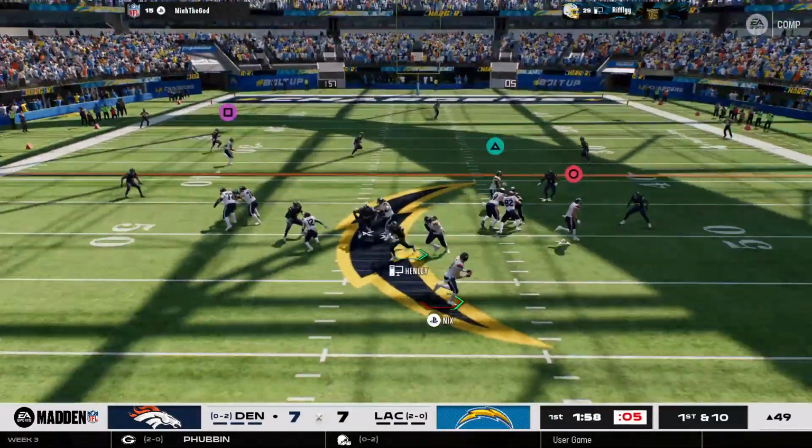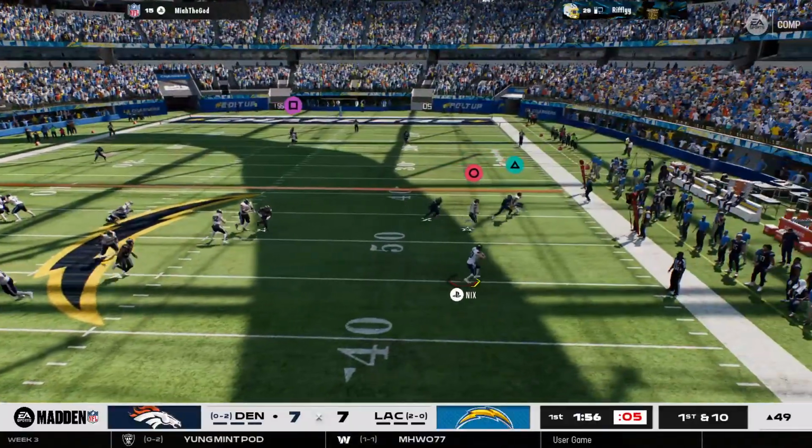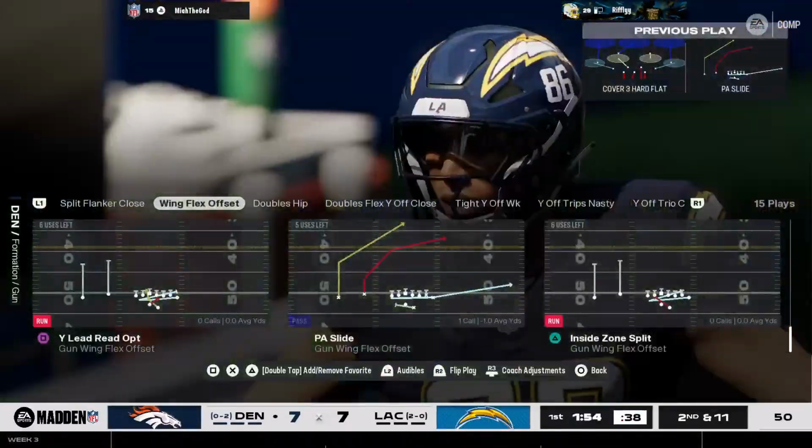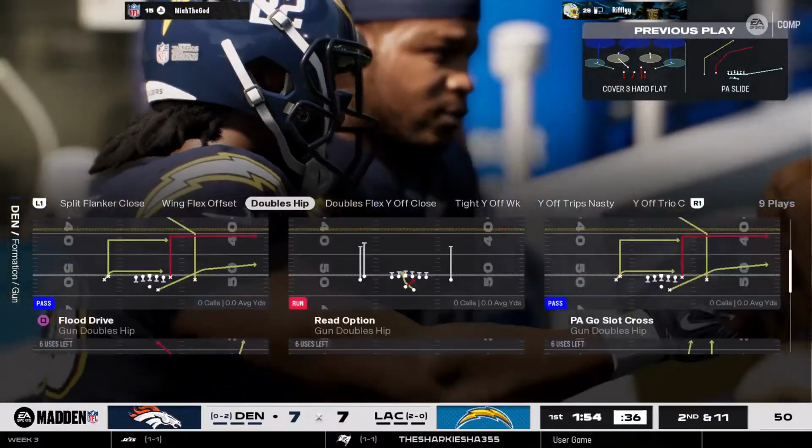Off the play fake, here's Nix. Forced out to his right, and he'll be taken down. They got him back at the 50-yard line.